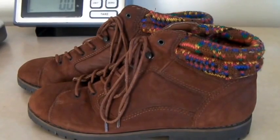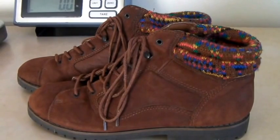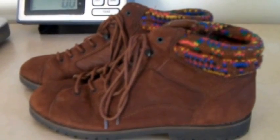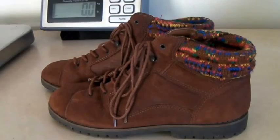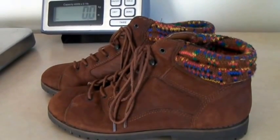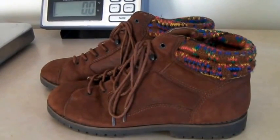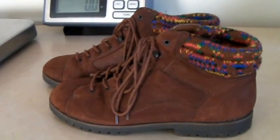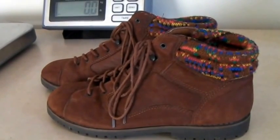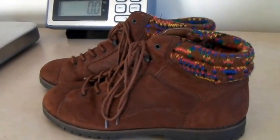This is a pair of leather kind of ankle hiking boots with the knit cuff. I probably got these at the bag sale. If not, they probably cost $2. And these sold for $40. Now these might look pretty cheesy to some people, but because they're from the 90s, I probably had this same pair when I was in middle school, which was in the 90s.